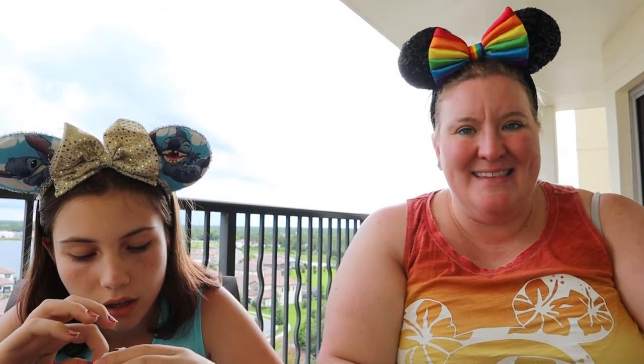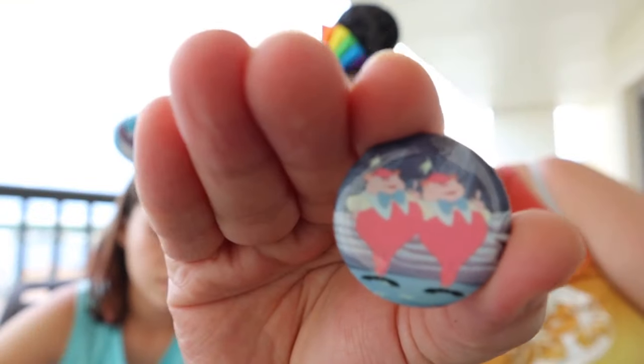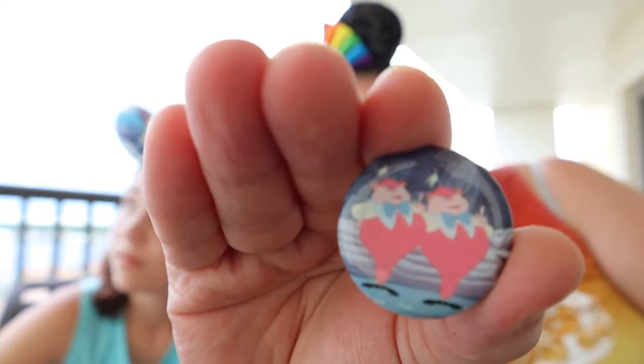Come on. Wow. I'm going to take a peek. Is it a double? What is it? Oh, it's Tweedledee and Tweedledum. Okay, I like that one too. I'm happy with this one. I think this one's so cute.